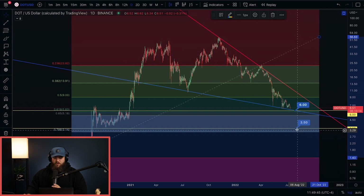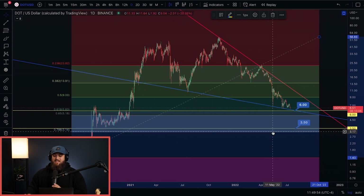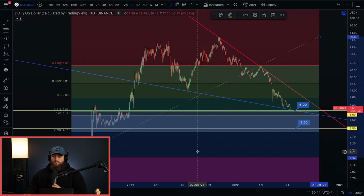To make things worse for DOT, if we were to come back over here to this bottom we had back in August of 2020 and extrapolate that to all-time high, our Fibonacci retracement actually gives us a level a little lower than $3.50 right here, with 0.786 coming all the way down to $3.14. Now, am I saying it's going to get that low? No, I'm not. But I am saying that there is a target right there of significance, that if it were to play out, we could see it break through our golden pocket, maybe hesitate around the $6 before following Bitcoin down even lower, down towards that $3.50 level.